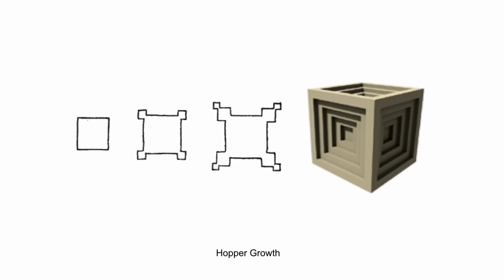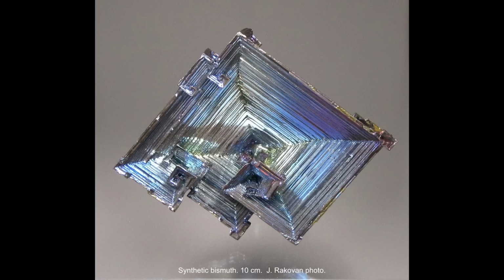Now, everybody has seen these. There are many minerals that exhibit it, particularly native metals. However, probably the best examples aren't minerals in actuality. They're synthetic crystals. They're those bismuths that you can get at many rock shops or crystal stores. I still think they're fantastic. This is in my collection. It's a 10-centimeter hoppered bismuth crystal, but it shows the phenomenon so beautifully.